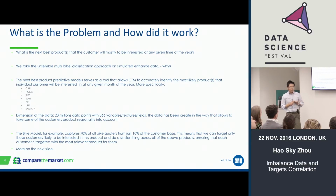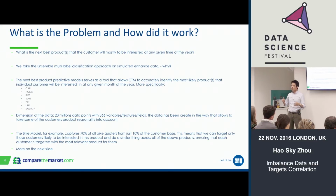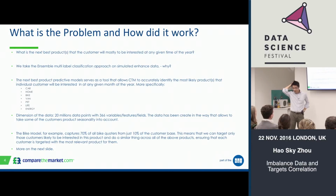So what's the performance? The model performance is built on the back of a combination of techniques, that is, Ensemble Classifier Chain with enhanced data that we work with. I'll point out what I mean by enhanced data. That's exactly the title we saw at the beginning, which is imbalanced. Imbalanced meaning that for some of the products, actually the majority of the products, there are so few positive targets and a massive amount of negatives. That creates a problem for the model prediction.